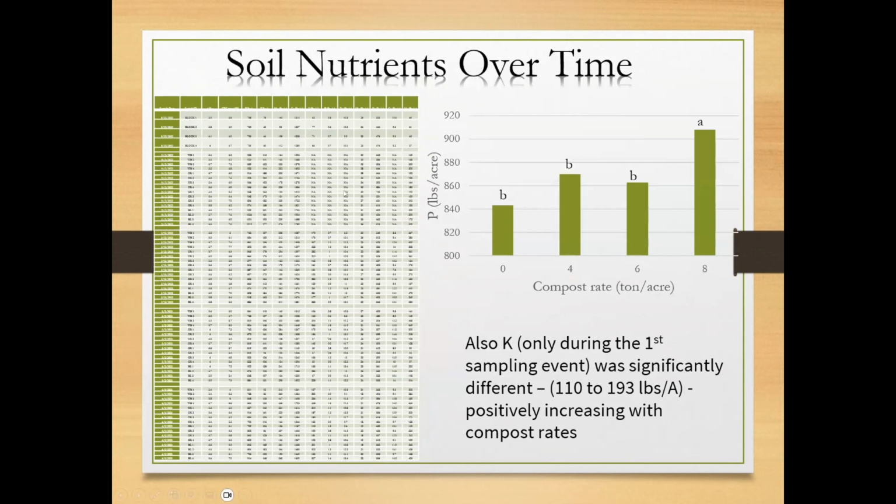Soil nutrients over time. No, you cannot read this table. The table is to say we did a ton of analysis to figure out, are there different nutrients based on the different compost rates?